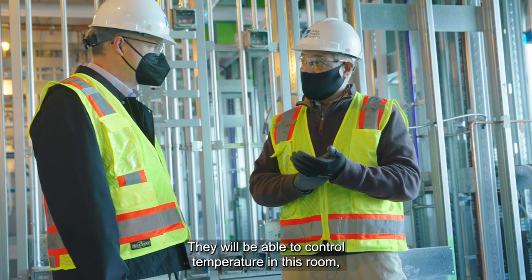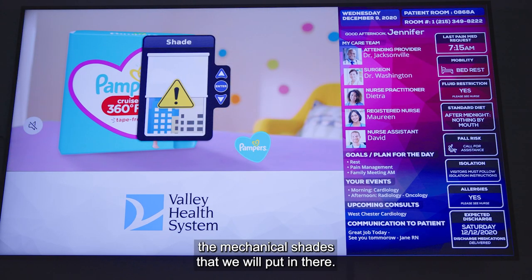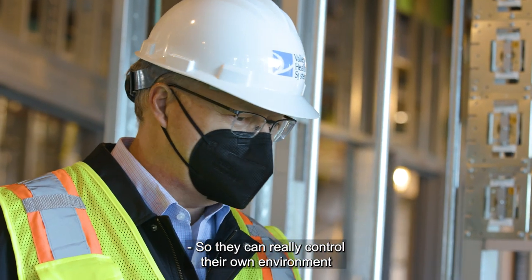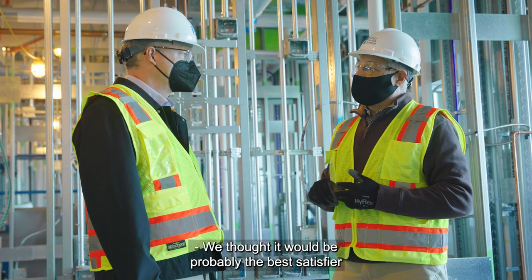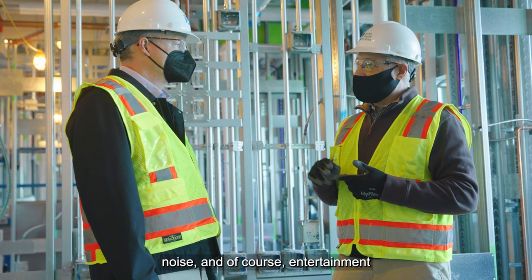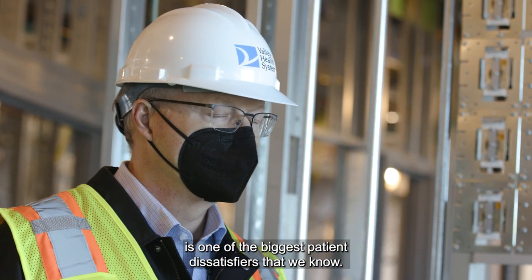They will be able to control temperature in this room, control the lighting in this room, as well as the mechanical shades that we will put in there. So again, they can really control their own environment. If they like it cool, if they like it warmer, they'll be able to adjust it themselves. We thought it would be probably the best satisfier for patients because temperature, noise, and of course entertainment is one of the biggest patient dissatisfiers that we know.